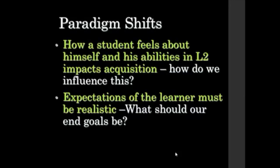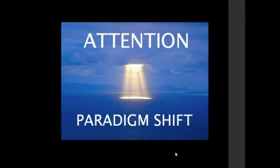And lastly, I really believe a paradigm shift in our thinking needs to be that the expectations of the learner, what we expect from the learner, must be realistic. What should our end goals be? All right, so every time I'm going to address a new paradigm shift, you're going to see this screen. And here we go.